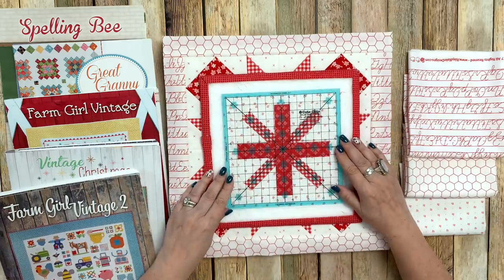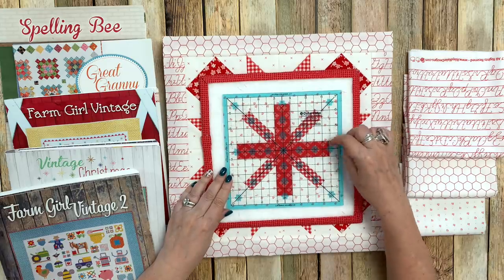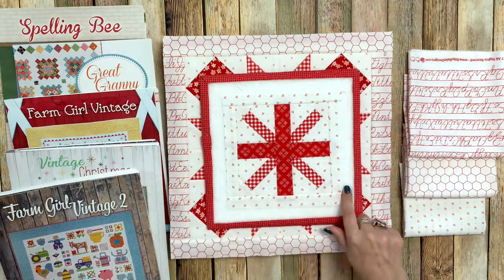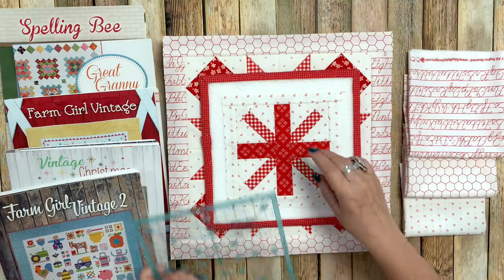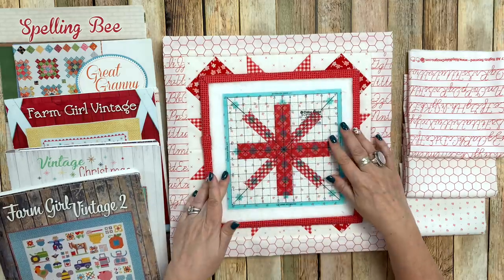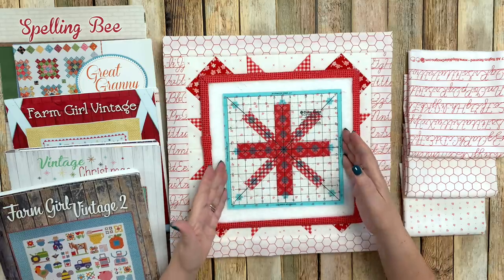And then when you lay this out to trim it up, it doesn't matter if your blocks were just a little bit short, because now they're going to measure 7.5 inches using a 7.5-inch square ruler. So I hope I explained that well enough. By doing little borders, maybe a little bit wider than I called for in the book, and then trimming them down, you make sure all of your blocks are exactly the size they need to be when you go to sew them together.